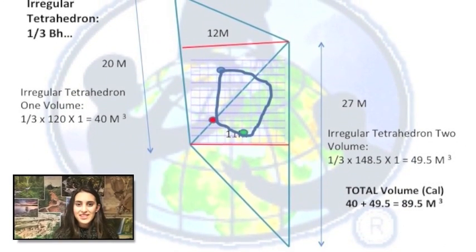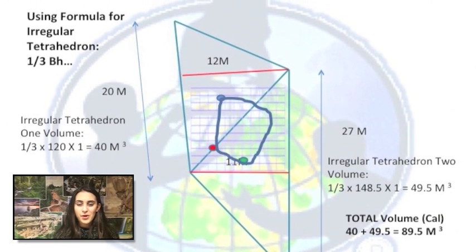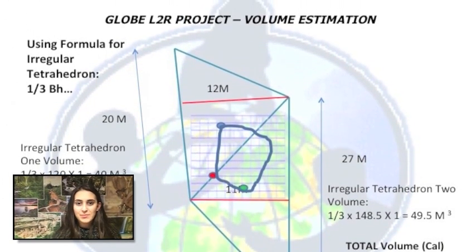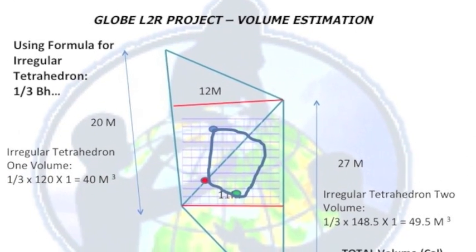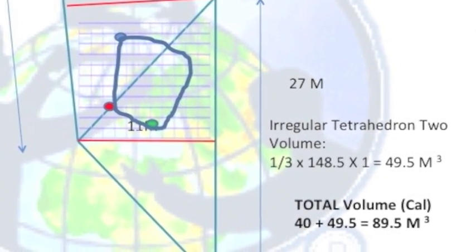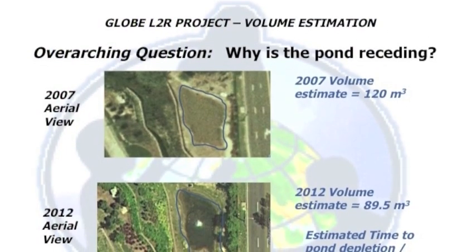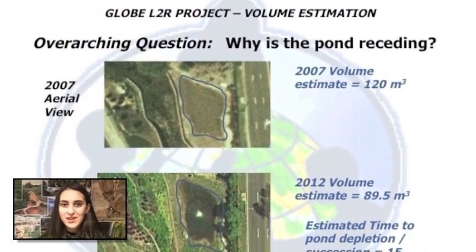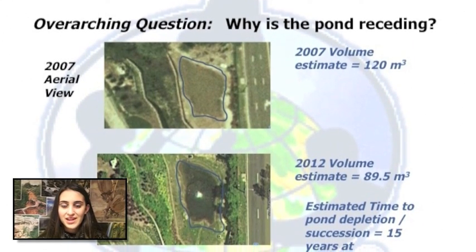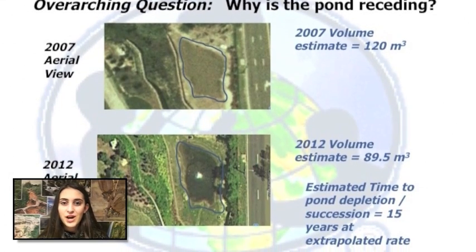Now, using 1 meter as the height of an irregular tetrahedron, we can obtain the volume of the pond by using the formula for the volume of the tetrahedron, which is 1/3 base times height. Following these procedures, we obtain a volume of 89.5 meters cubed. The 2007 estimate of the pond's volume is 120 cubic meters. If we analyze the rate of change of the pond, we can expect that in 14 or 15 years, the pond will be just a pit.